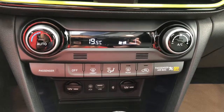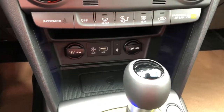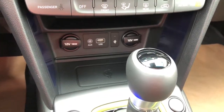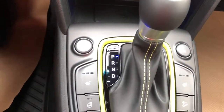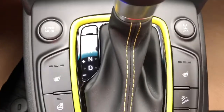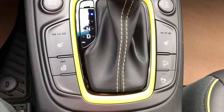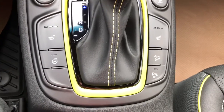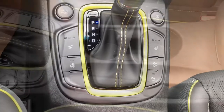You've got front and rear defog. Also, it comes with AC. We have two 12-volt outlets along with your USB and your auxiliary. This isn't automatic. You've got your drive modes there, and over here, you've got your wheel lock. You've got heated seats on both sides, you've got a heated steering wheel, your downhill assist, and your parking assist.